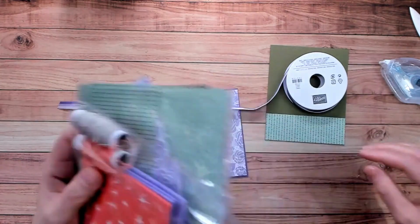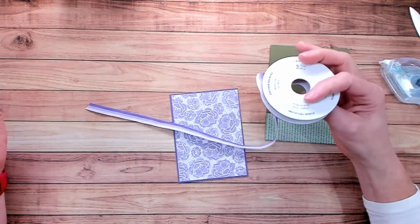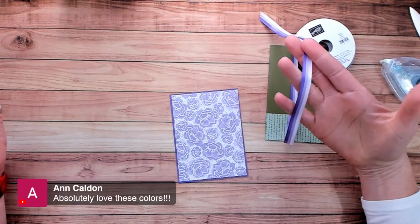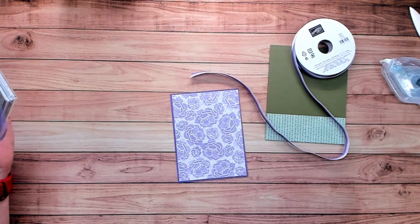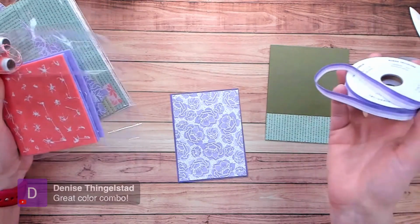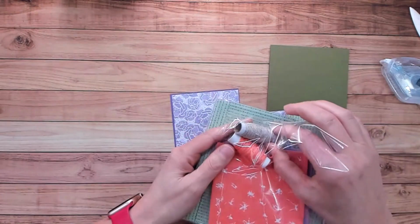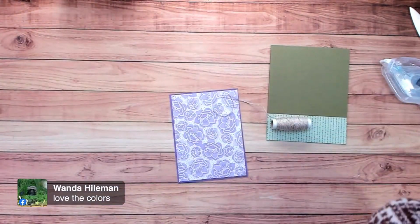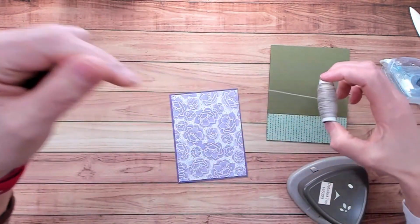All right, so this, unfortunately, I never use this ribbon enough. It's just purple, 3 stripes, and it's got 3 of our purples, Highland Heather, Gorgeous Grape, and whatever. And I use that in the one that you're going to see online when you see a picture of the card I made. I'm not going to use that. I'm going rogue, and the more I get to think about things, the more I'm going to change my mind. So I'm going to use the twine that was included.